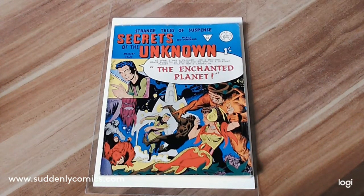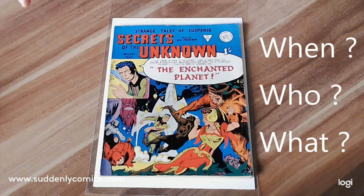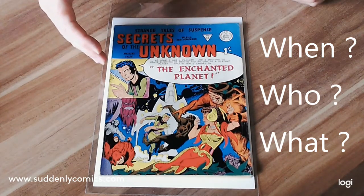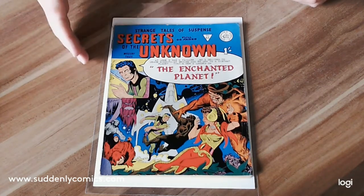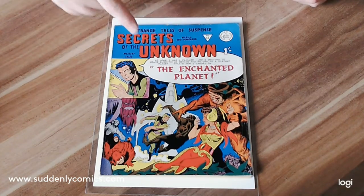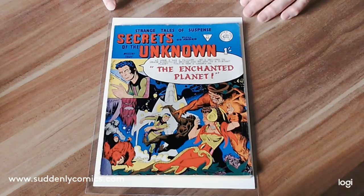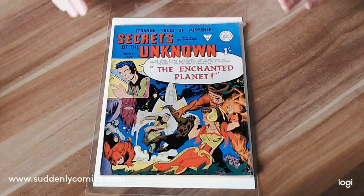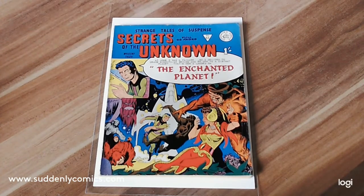Now, one of the things I like is that there's nothing on this that tells me what year it was produced. There's nothing on the cover that tells me who the artist is or who's written the stories or even what stories are going to be in here. And sometimes the cover does not reflect what's in the comic. So whenever I look at an Alan Class comic, I like doing the detective work on it, like finding out where this cover originally appeared, who the artist is, and what are the other stories in this comic.